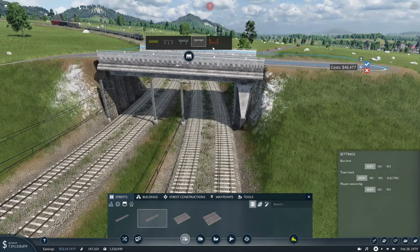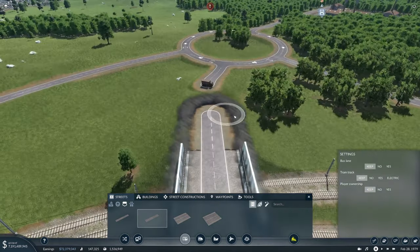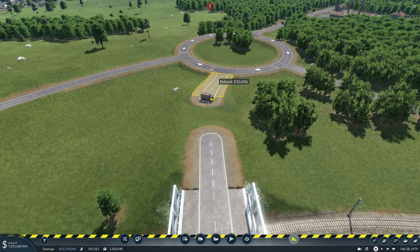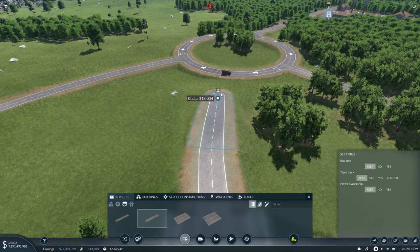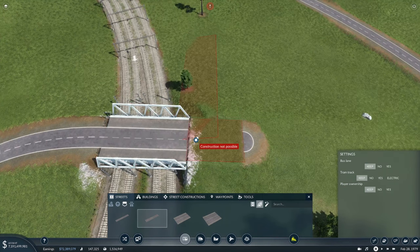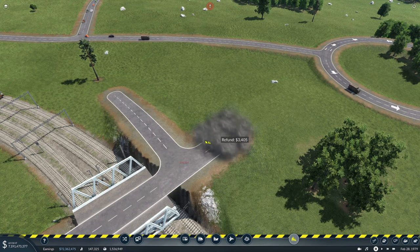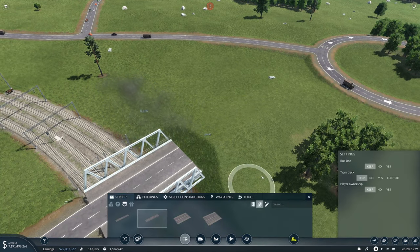It's got that little pillar there, so no, and no, and yes, perfect. Right, redo that. Oh, look, our first truck on the roundabout. Congratulations. I can fix this. I can fix this. Okay, give me that. There we go.